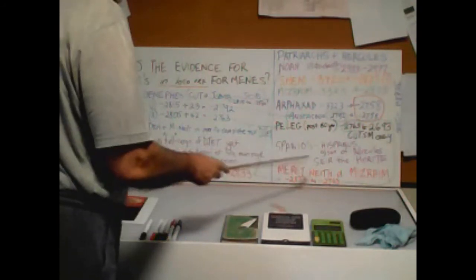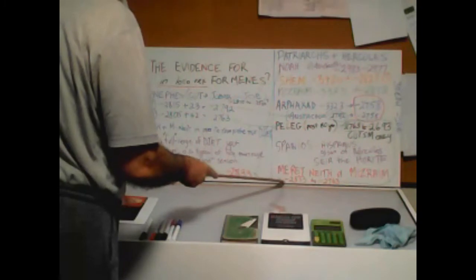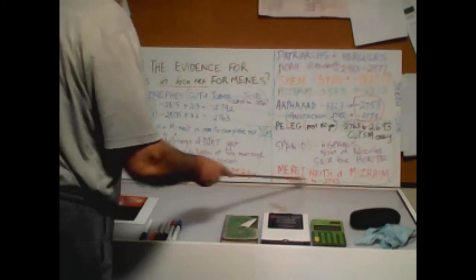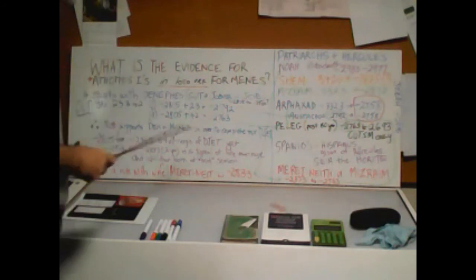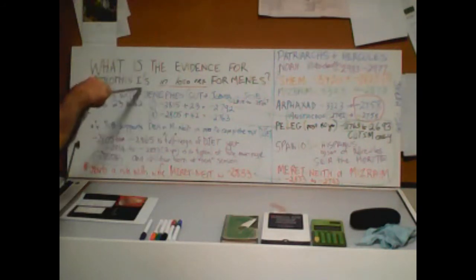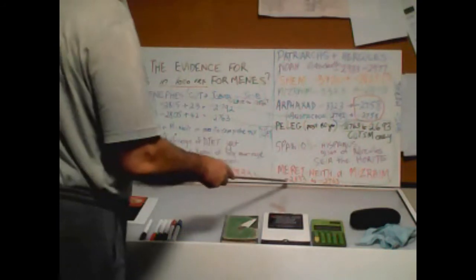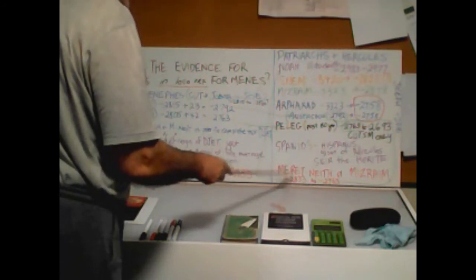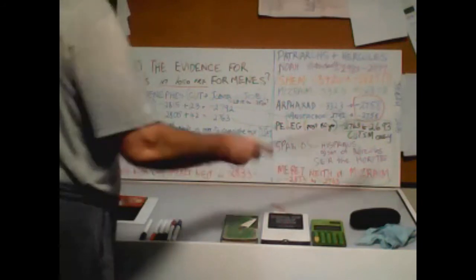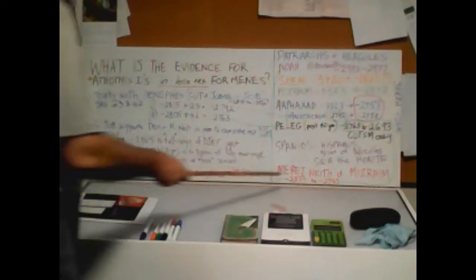Because Merit-Neith starts her reign 2833, which we've already associated with Athothus's non-conventional start. In other words, a 10 years late start to his 70 years of rule, which would give him only 60. Then, or thereabouts, it's quite likely that young Den, little tyke, would have been born probably in 2833, plus or minus a year.